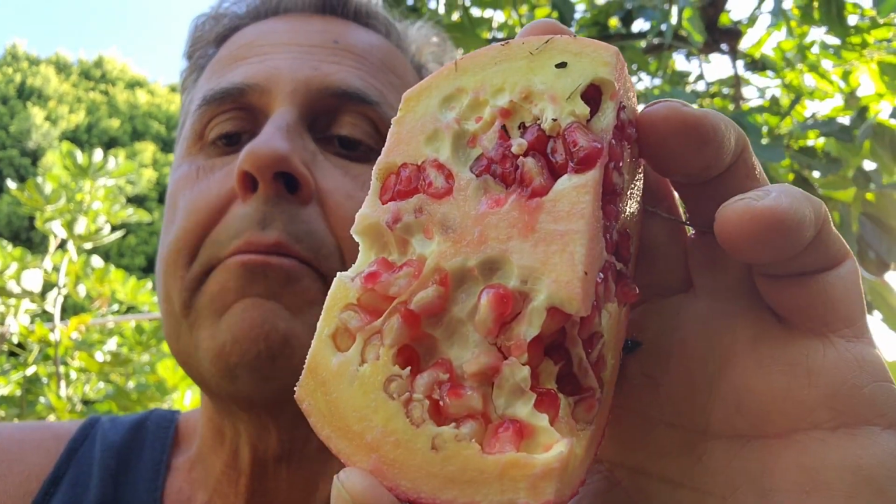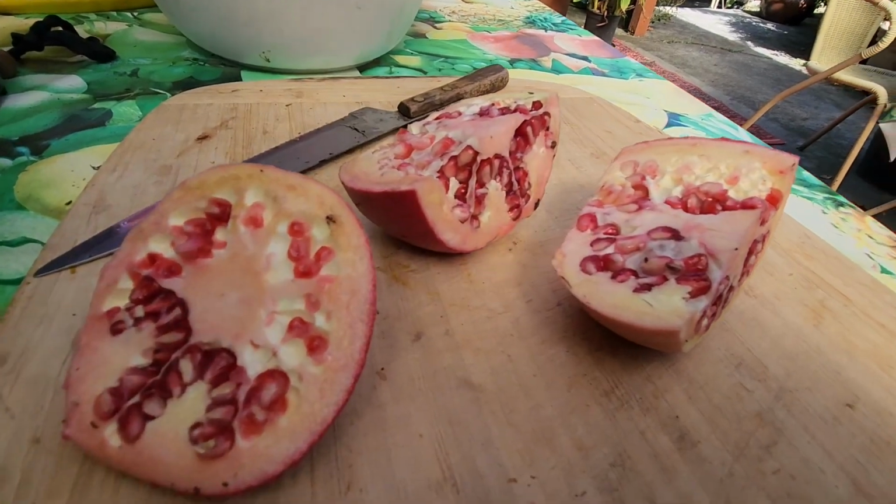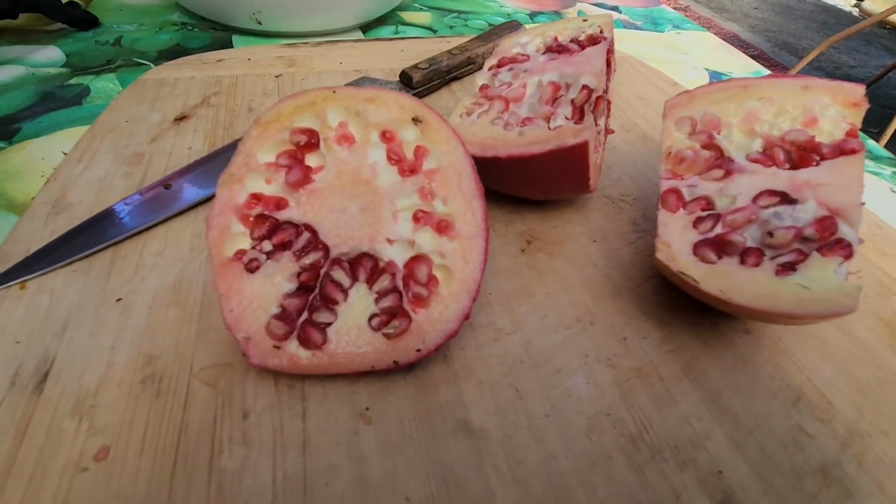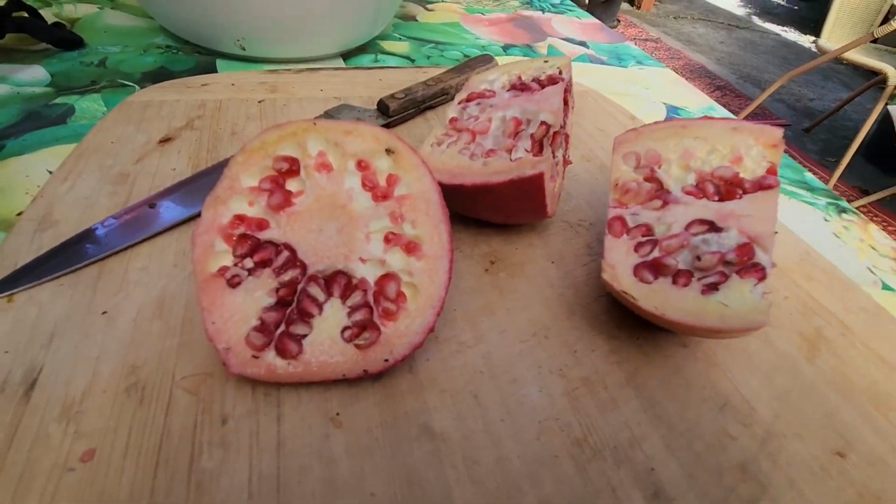Sweet. Oh yeah, it's good. Wow. Doesn't look it, but it is. Very, very good. So I'm going to enjoy this now. It's going to be messy, but that's all right, guys. We don't mind a little mess.